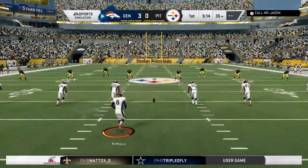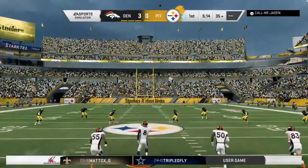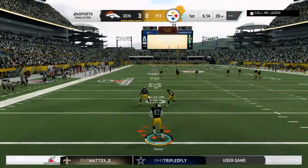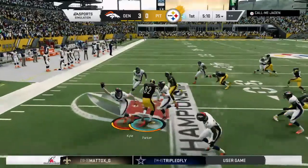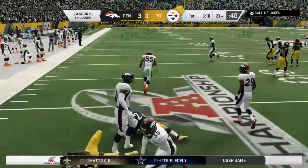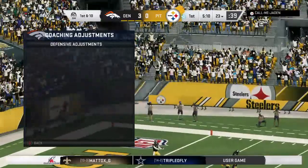After splitting the uprights, McManus to kick it away. This will be taken in at the 1. And he'll bring it a few past the 20 to the 23-yard line.